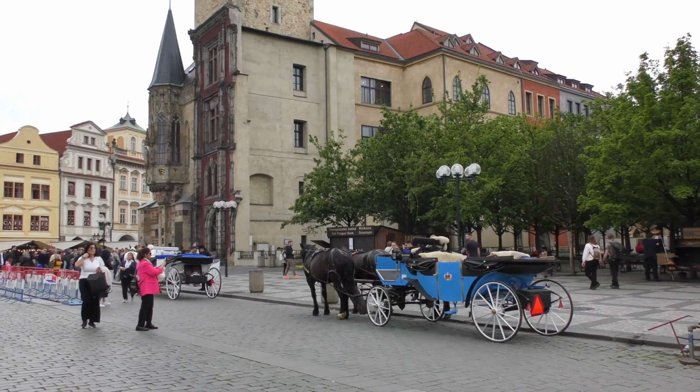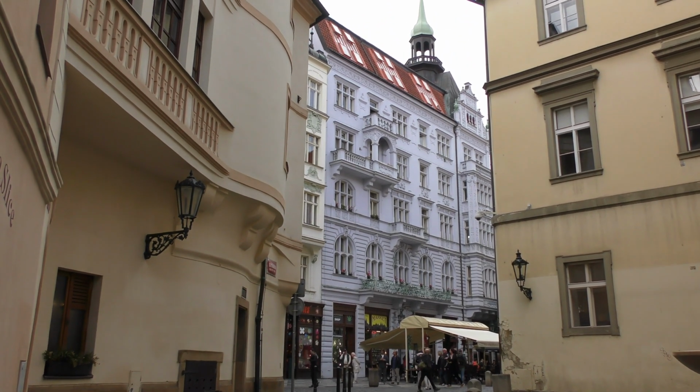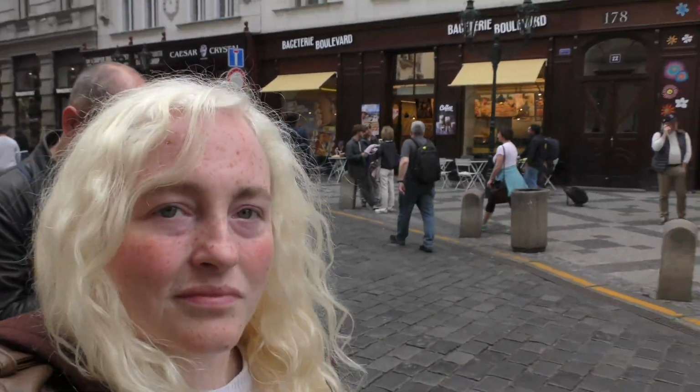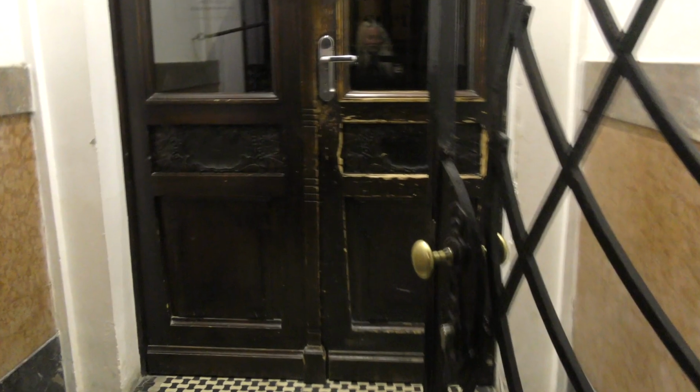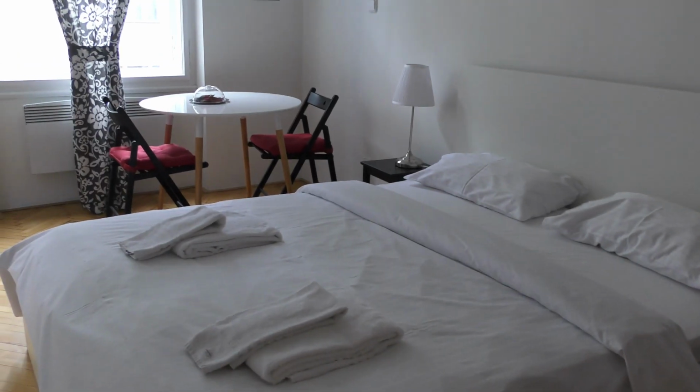Our hotel was located close to the Old Town Square, which looks like the perfect base for exploring the city. We were staying at the Royal Residence, which costs around £95 per night. Finally, we are in our apartment. It's basically like your own little personal apartment in this complex of apartments with a reception and everything. So if you need anything or any help, then they can sort you out. So it's nice. You've got the independence plus a little bit of support if you need.